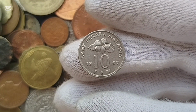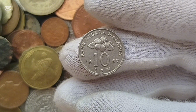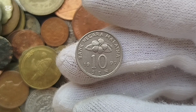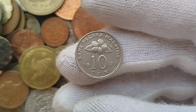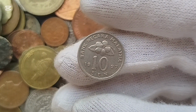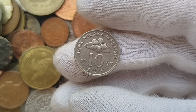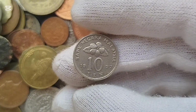Today, we're diving into a seemingly ordinary but historically rich 1997 Malaysian 10-sen coin. At first glance, you might think it's just another piece of spare change, something you'd forget in your pocket or toss into a jar. But this tiny silver disc holds more than metal. It holds stories, national pride, economic shifts, and cultural symbols that reflect Malaysia's identity in the 1990s.